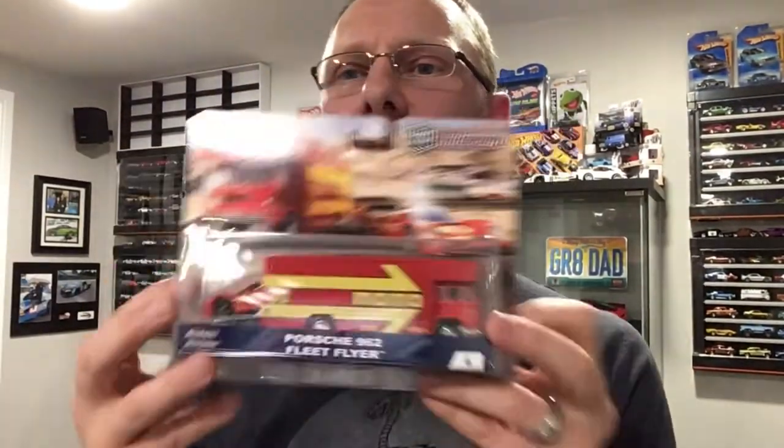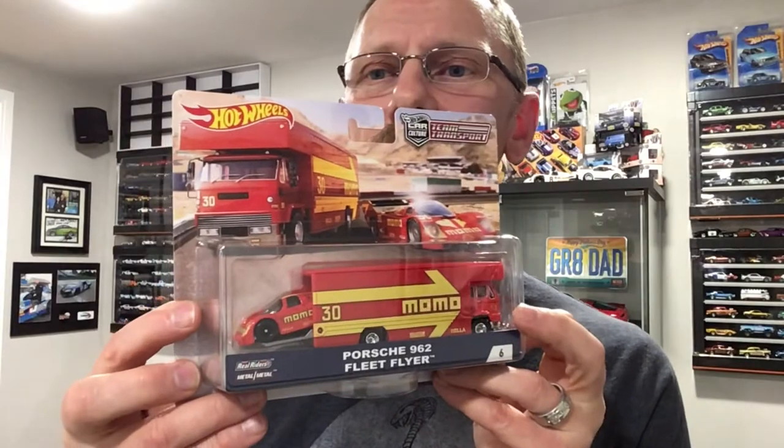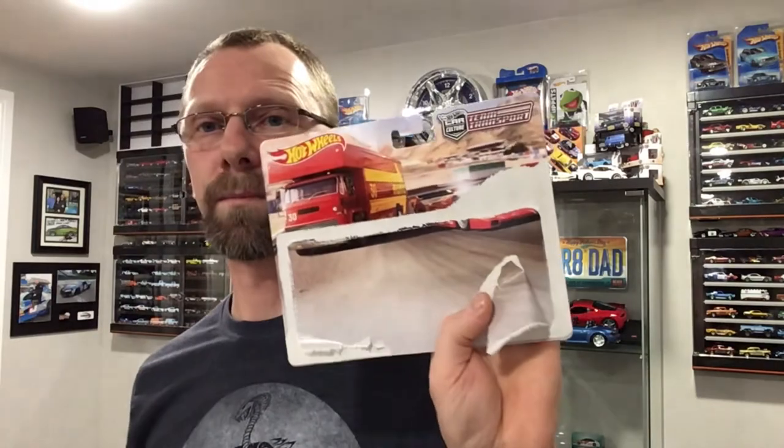Okay, and the last one in the second phase is the 962 Porsche with the Fleet Flyer. So we'll get that open. Oh dear, that one didn't go so good. Lost some of the picture on that. Oh man, the ground is way too far away these days. Okay. So here's another one.